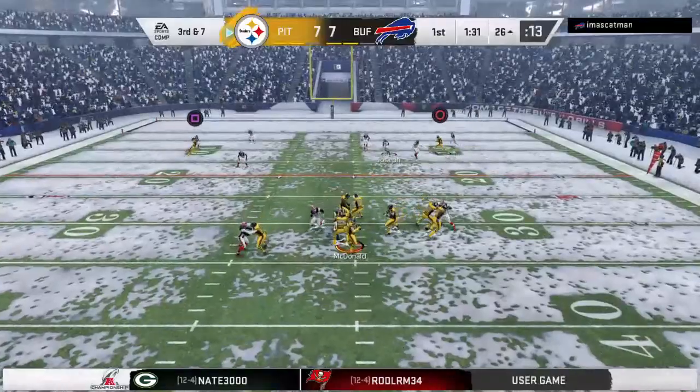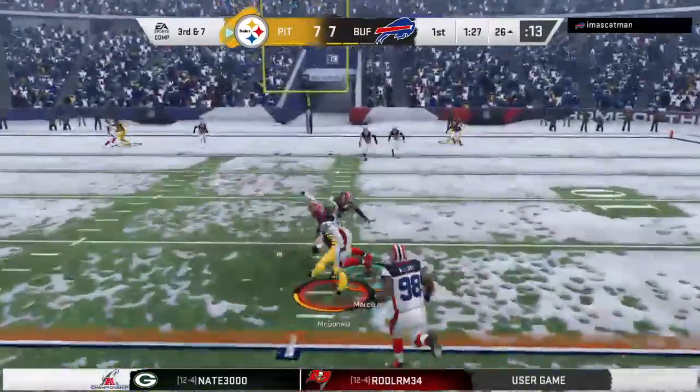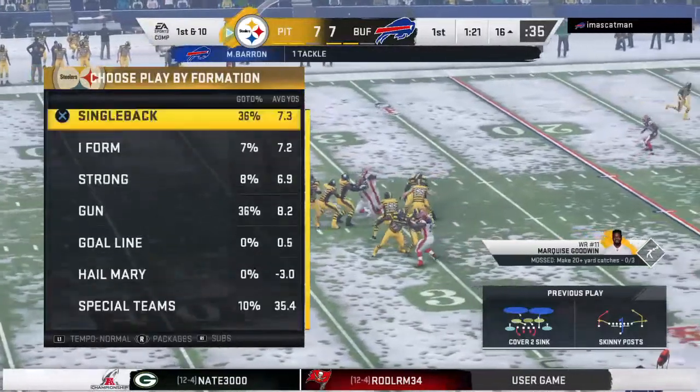Looking to throw. McDonald. Escaping the pressure right. He may try and run for this. Give him 10 that time, escaping the danger, running with it, and picking up a first down.